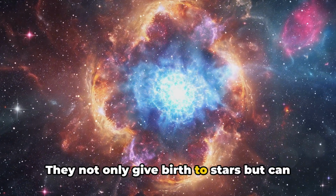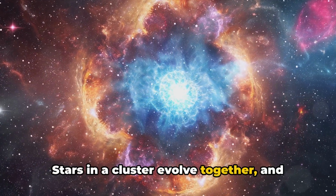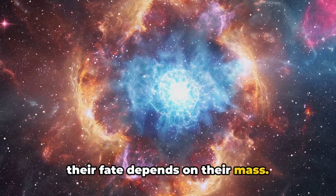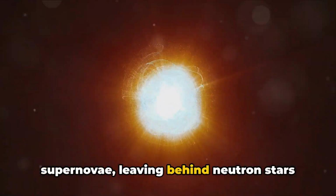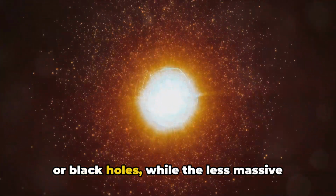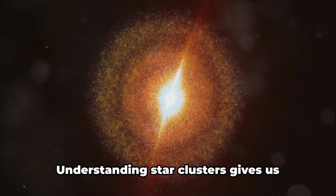Star clusters play a pivotal role in the stellar life cycle. They not only give birth to stars, but can also be their graveyard. Stars in a cluster evolve together, and their fate depends on their mass. The most massive ones explode as supernovae, leaving behind neutron stars or black holes, while the less massive ones end their lives more gently as white dwarfs.